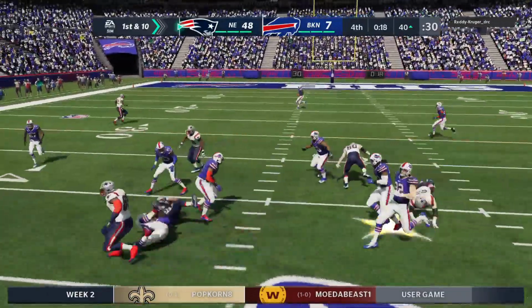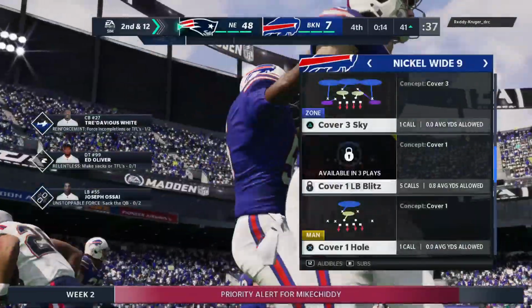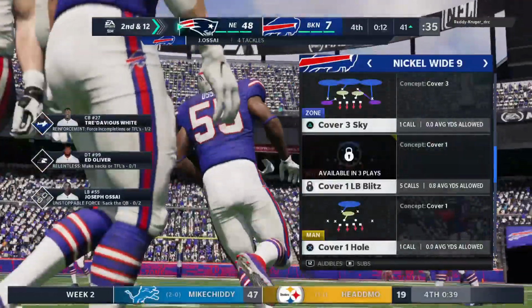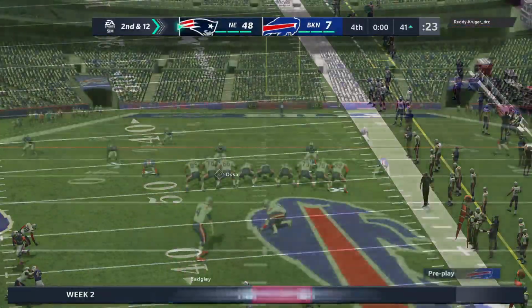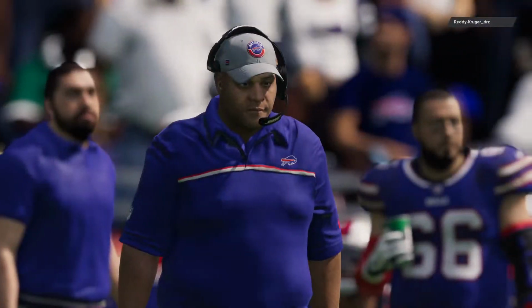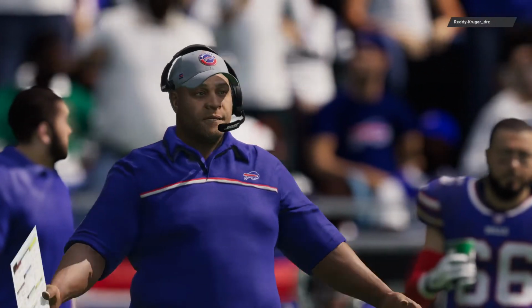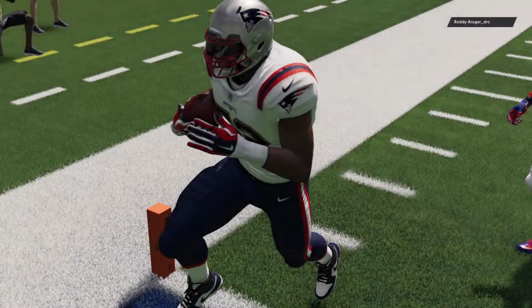Now a shotgun handoff to Pollard, and he'll lose yardage here. Back at the 41. 2 yards the loss, 2nd and 12. So now they're going to send out the field goal unit to, as they say, fire away from long distance. So this will be spotted on the midfield logo. It's a 58-yard attempt.